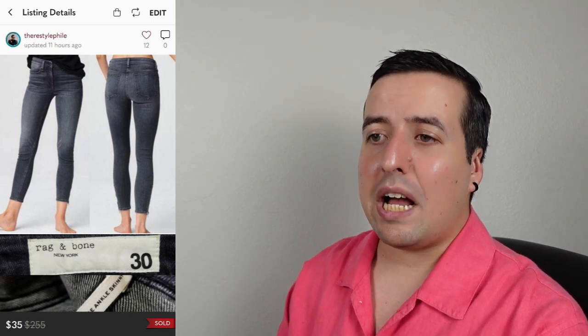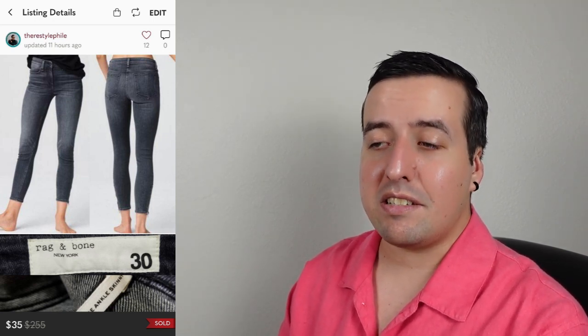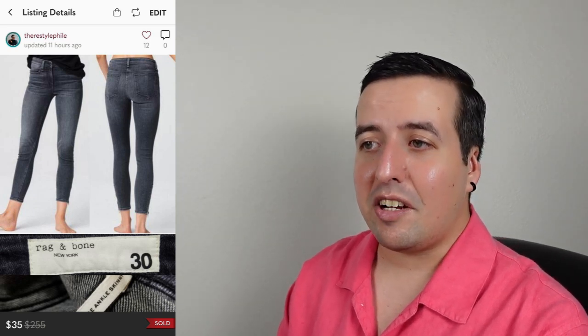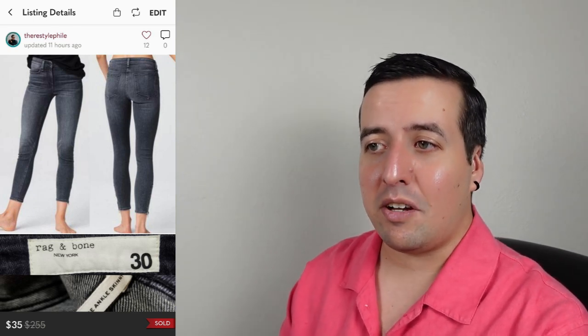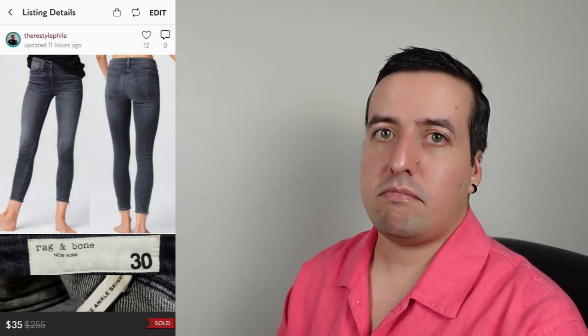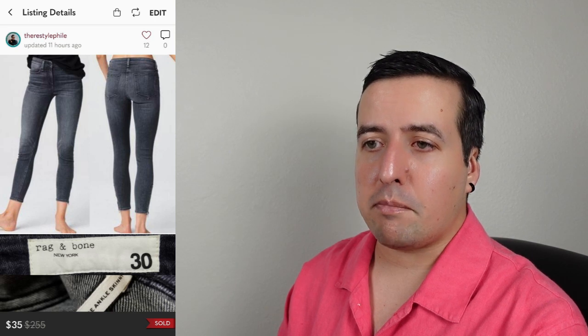I don't even remember why exactly I picked these up. I think just because they were so cheap, I figured they'll eventually sell, and for an okay profit, considering my low cost of goods. And that checks out. I'm never excited about picking up Rag & Bone, though.